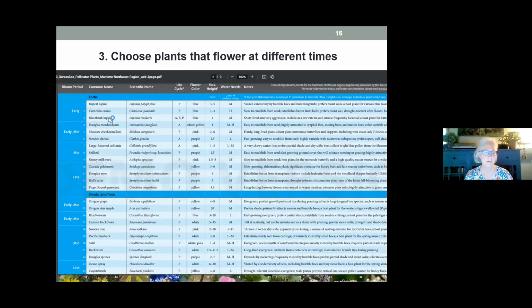This is an example. I don't expect you to be able to read this, but to get a sense of it, in that document, there's this great table that shows a list of plants. The forbs are the non-woody flowering plants, and the shrubs and trees down here, and kind of an idea of who blooms early, middle, late, early, middle, late. So it's a good idea to pick 1 or 2 from each of these categories and try to incorporate a bigger area of them in your yard in order to provide food for bees year round.